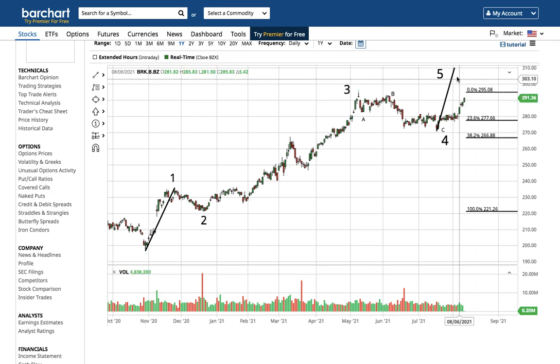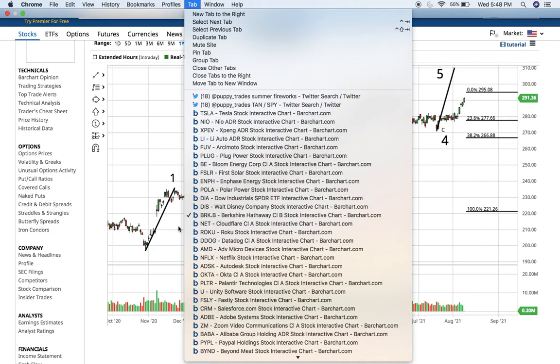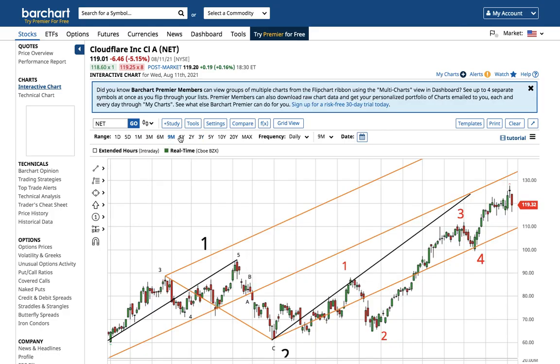But the idea right now is that while Disney, oil stocks, and some travel and leisure stocks are correcting this 5th wave, the stay-at-home stocks are doing very well. So that's what we're about to talk about. Let's look at Cloudflare right now.